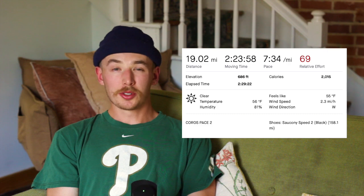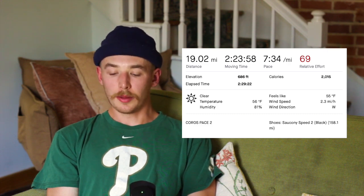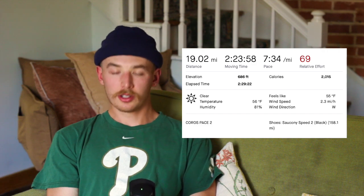Managed to get, I think it was 3 gels down and then 2 full servings of Tailwind. So up to almost 500 calories, 111 grams of carbs, and about 1,200 milligrams of sodium over the course of 19 miles, which is a good pace for what I want my full marathon fueling plan to be. And yeah, felt good on this long run.